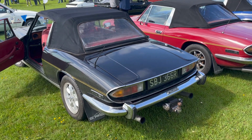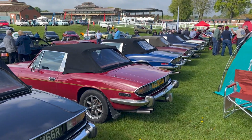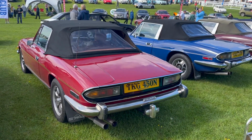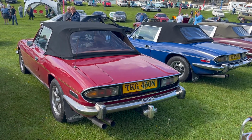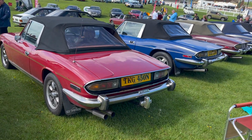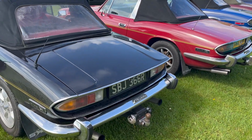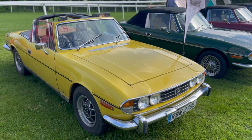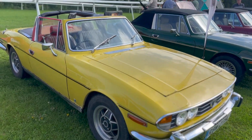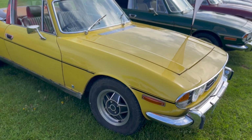Oh dear, you need to take the tow bar off the back. There's another one with a tow bar on it. I suppose if anyone's going to back into you, then you're going to protect your bumper bar. But it's just personal preference, isn't it, really? Quite like that faded yellow. I think that's pretty original, which is cool.